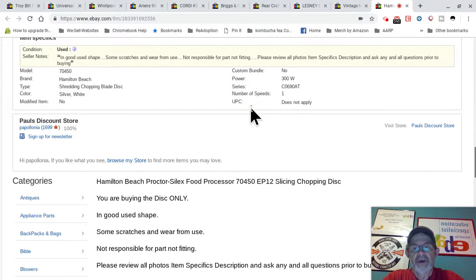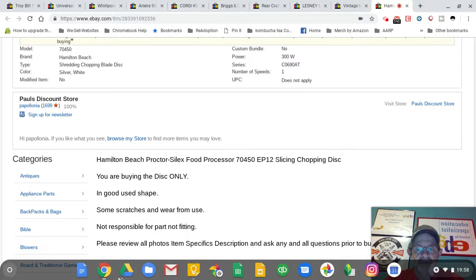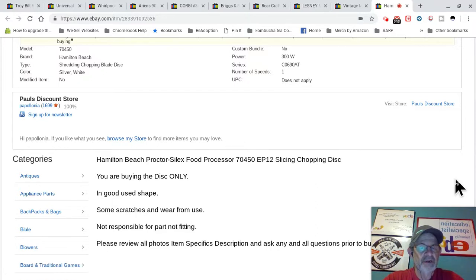title. And my descriptions are very short. I'm telling them you're only buying the disc only, not responsible for the part not fitting. Very short because 80% of the sales on eBay are done through smart devices, phones, and tablets, so people don't have time to read. If you feel it necessary to put a big description, I would do something like this at the beginning and then put your big description at the bottom. If it's an antique, a family heirloom, something you want to tell the buyer what it's about or the history.